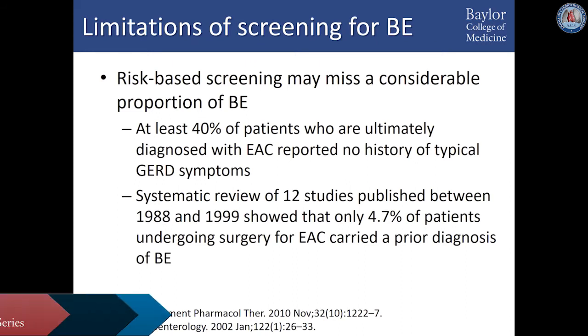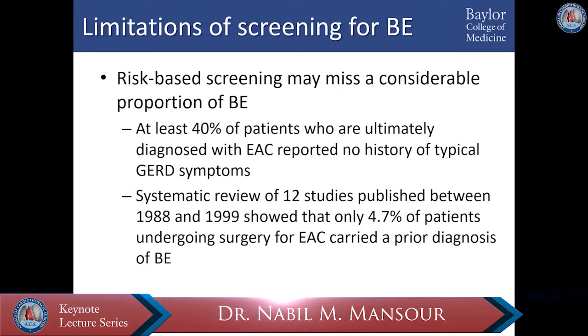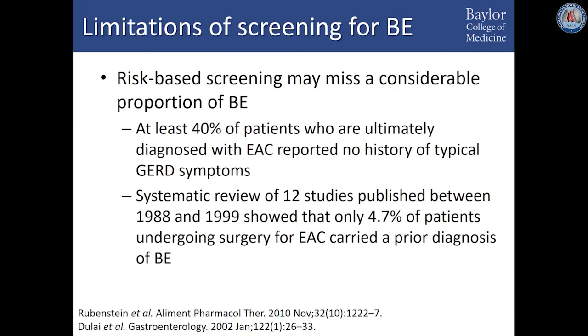There are some limitations when it comes to screening for Barrett's esophagus. Risk-based screening may miss a considerable proportion of patients with BE. It has been shown that at least 40% of patients who are ultimately diagnosed with esophageal adenocarcinoma reported no history of typical GERD symptoms. And because we only screen in patients who generally have symptomatic GERD, that means we may be missing a large chunk of patients who actually have Barrett's esophagus with our current screening recommendations.